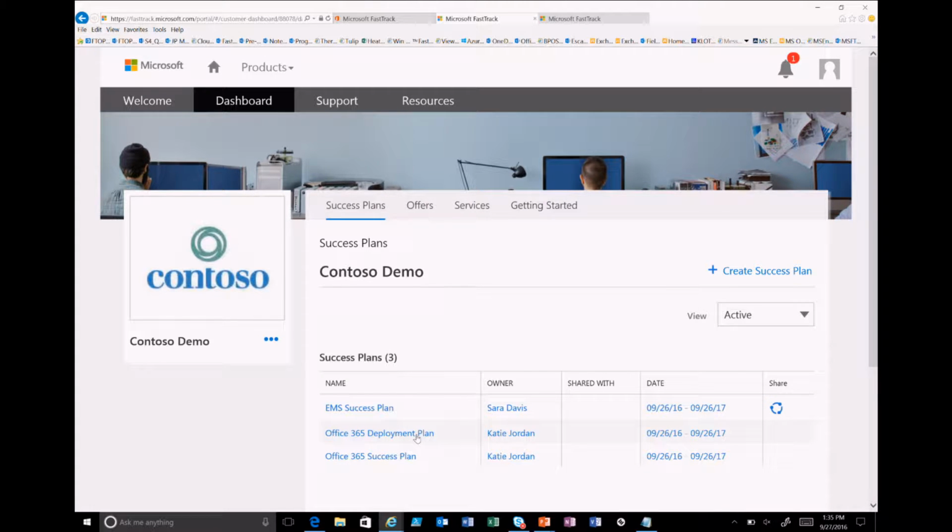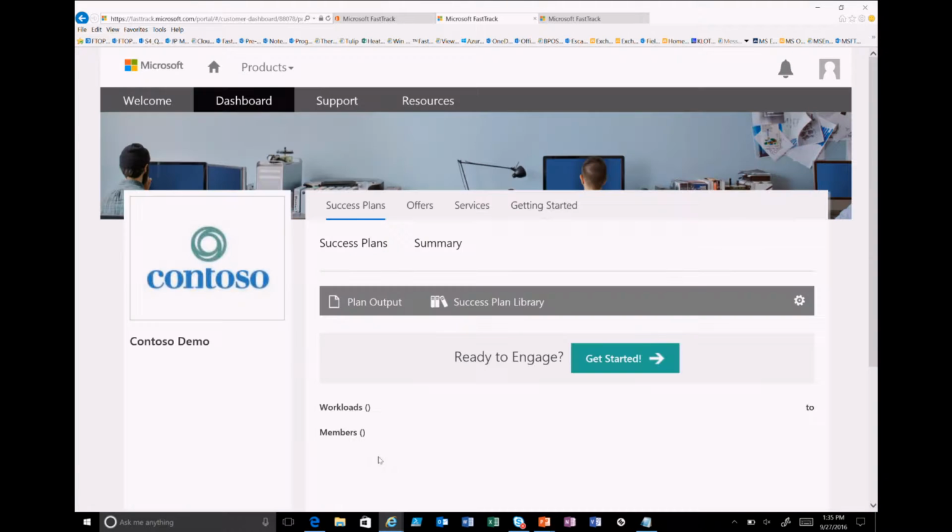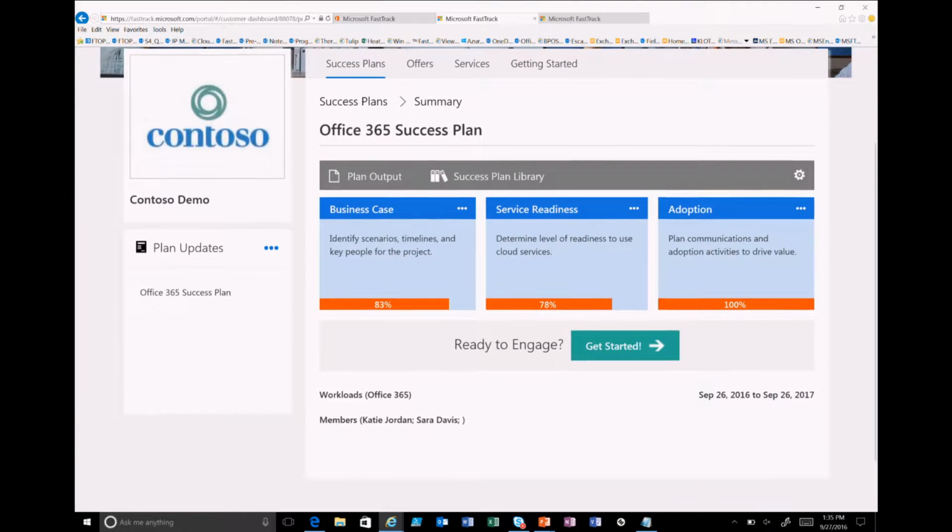Now, as you can see, I have multiple plans here. Sarah Davis and Katie Jordan have been working on the plans. There's basically three sections. So the first is, what is the business case? So what are the scenarios? How do you want to go about starting to leverage Office 365? I've already filled out some of this beforehand, so if my internet connection continues to work, we will walk through this.